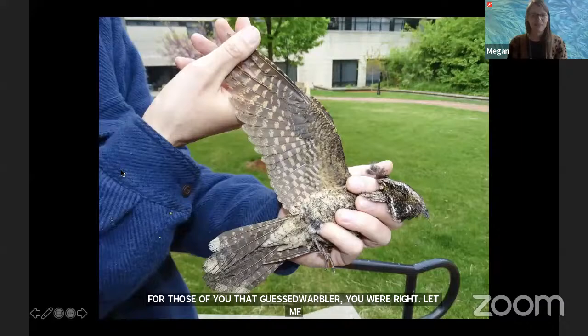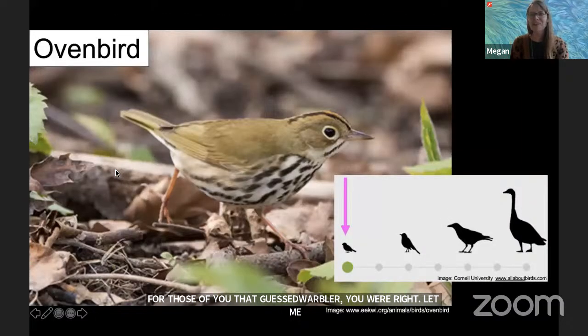Sure. So we have all sorts coming in: a song sparrow, warbler, finch, a hummingbird, pine warbler, a little more specific. Great, those are wonderful guesses. And for those of you that guessed warbler, you were right. Our first bird is a type of warbler. So let me just pull up a photo for you here. There we go. Our first bird is a type of warbler called an ovenbird.